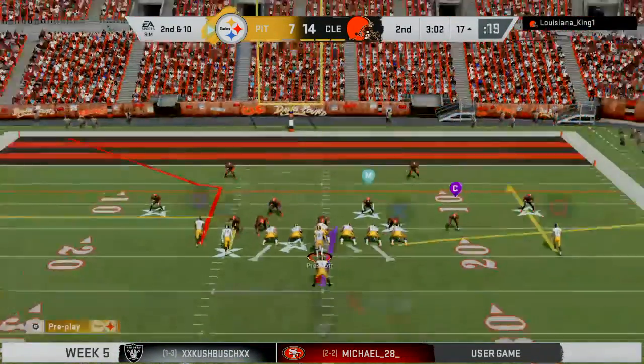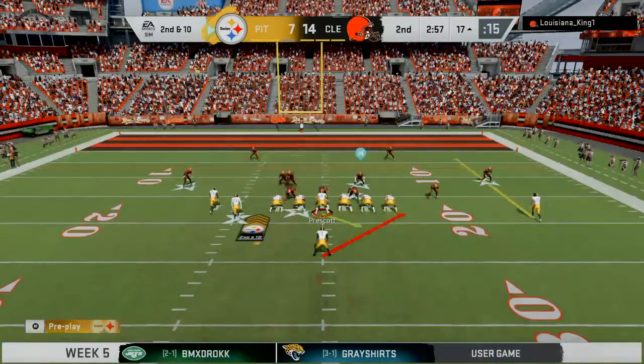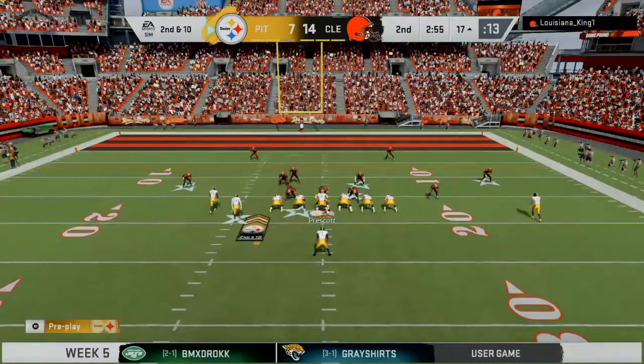Here we go. Go right in. Target. Here we go, 46. Crunch. Out.